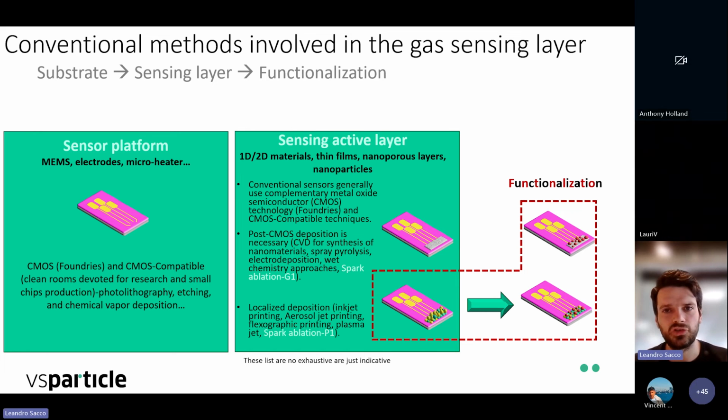Here we will focus just on the sensing unit. We will not take into account the readings, data communication, and classification. We are focused really on the heart of our sensor, the sensing unit. So typically we start with a substrate that is MEMS, it could be a MEMS, NEMS, or a microheater, fabricated by conventional techniques like CMOS compatible.